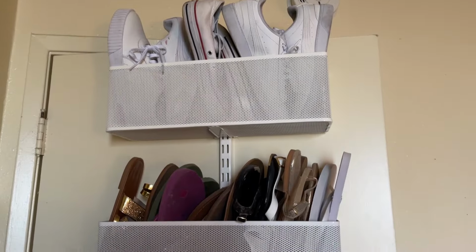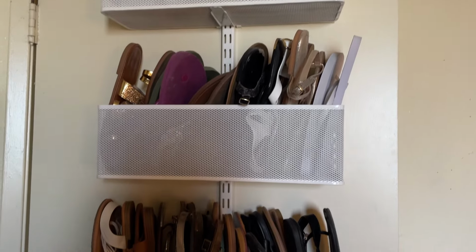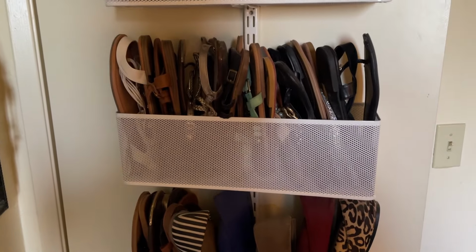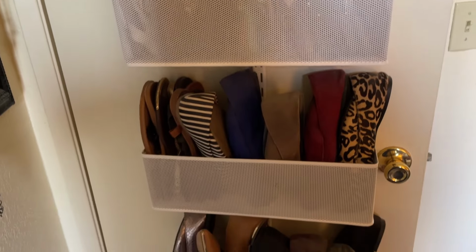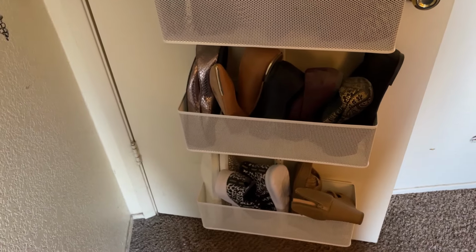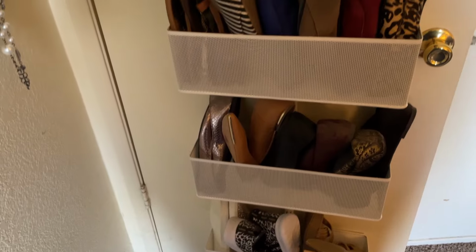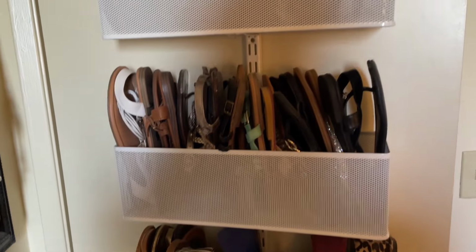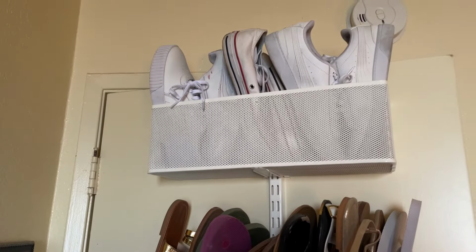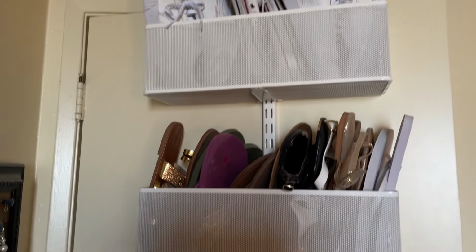This is the shoe caddy on the back of my door. And I've got sandals in here, flats, a pair of tennis shoes or so. So I'm going to also go through this and get the shoes I am keeping for my closet fitting into this contraption.